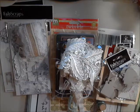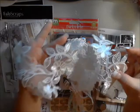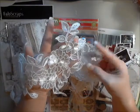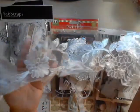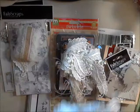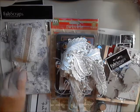Let me just give you a rough idea here. That's 12 inches, 24 inches, about 27, 28 inches long. Nice, beautiful piece. So, again, if you sew, this is probably a must. And if you don't sew, you can cut it apart and use whatever you want of it on whatever you're doing. So, very pretty. And that's just one of the new appliques that she has in the shop.